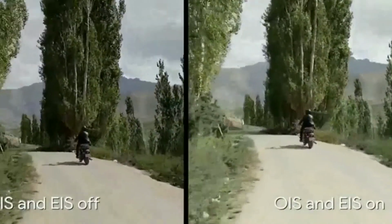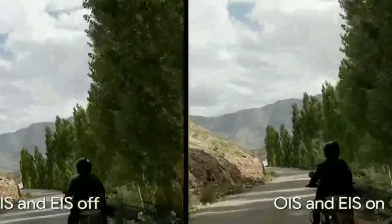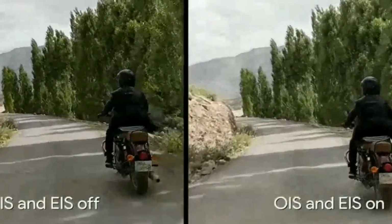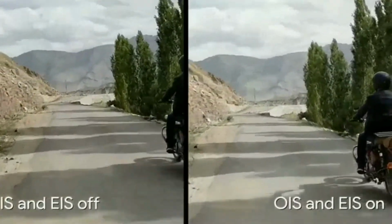So the video that you will get would be very much stabilized, and even the photos would be very good. If you have shaky hands, there won't be any problem, because it comes with both optical and electronic image stabilization. And now it has tons of sensors as well.